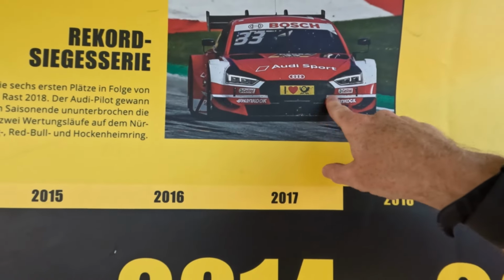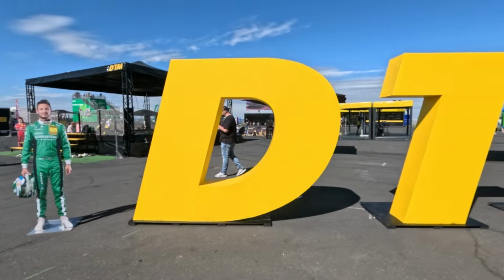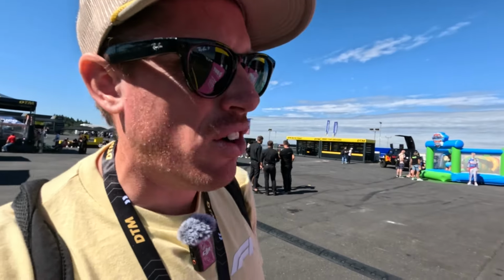They had that wide body, real fat, a lot of aero. It's the first time I've actually ever seen a BWT product. Now I'm sure if you follow Motorsport too, you've probably seen the name everywhere. They're on like every Porsche Carrera Cup category.